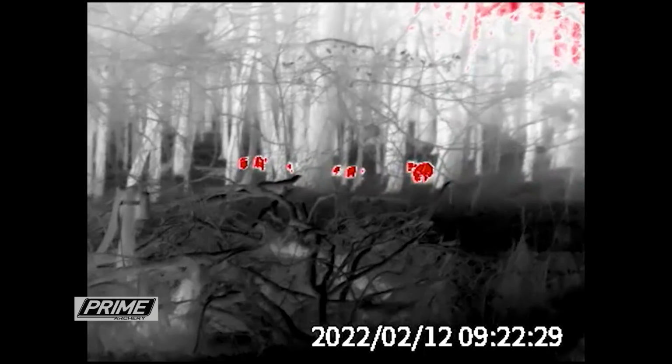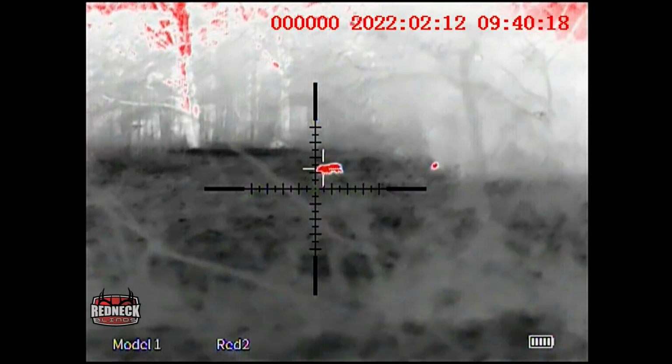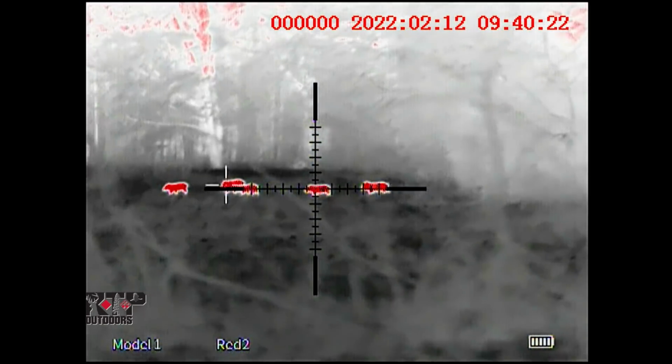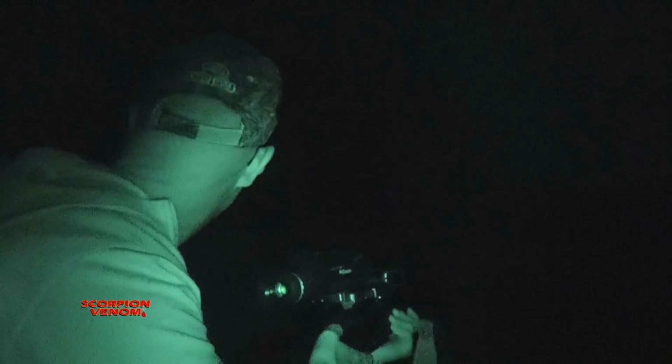As we slowly stalked a bit closer to the feeder, we saw a group of hogs in the timber. As we watched the hogs, they moved from the timber into the food plot. If you look closely, you can see a couple of deer behind the hogs.